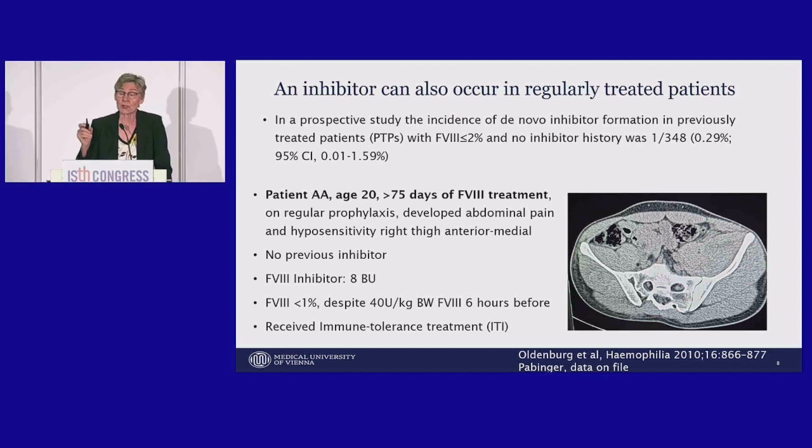An inhibitor can occur even in regularly treated patients after 150 exposure days. And this is a prospective study where the incidence of de novo inhibitor formation in previously treated patients, PTPs, was investigated, and indeed it's low in patients who are regularly treated with factor VIII concentrates. It was 1 in 340 patients.